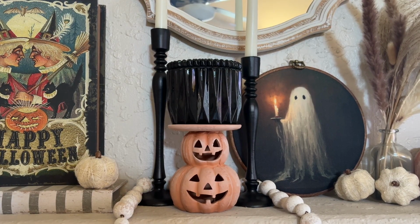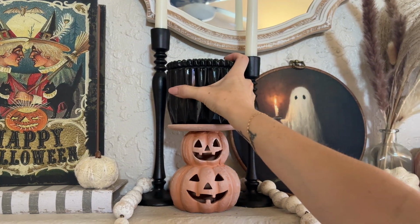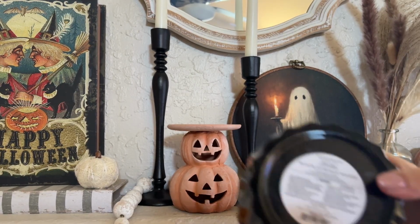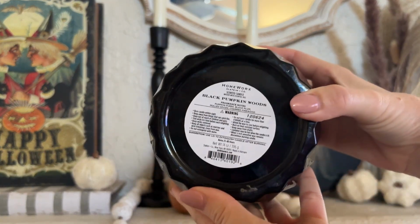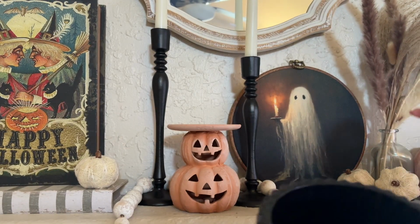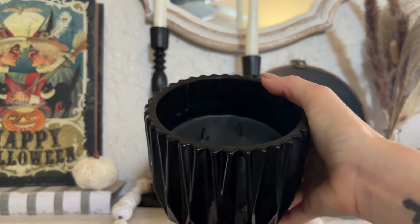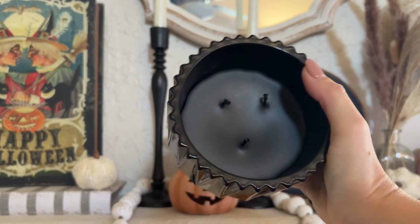All right, guys, back here in my living room on my fireplace mantle, I have Slatkins or Homeworks. I never know what to refer to them anymore as. Black Pumpkin Woods up here in their beautiful glass jar. This is a 3-wick candle. I have burned this a few times.